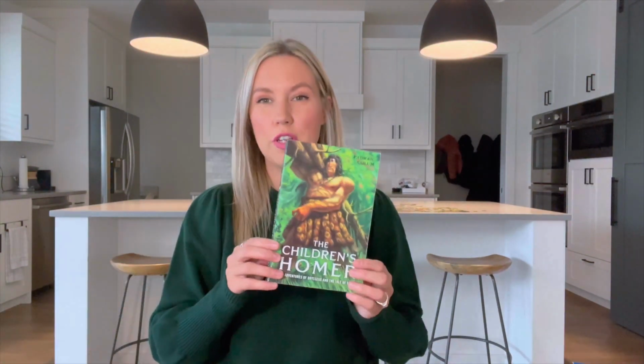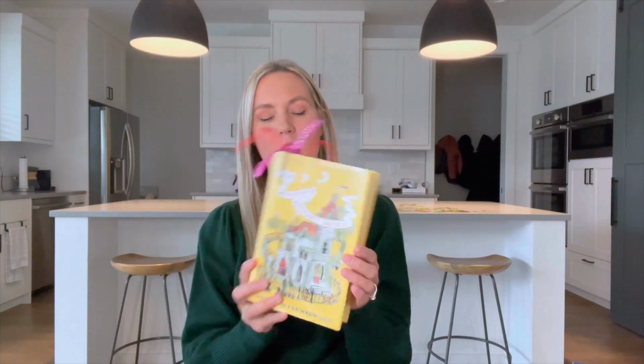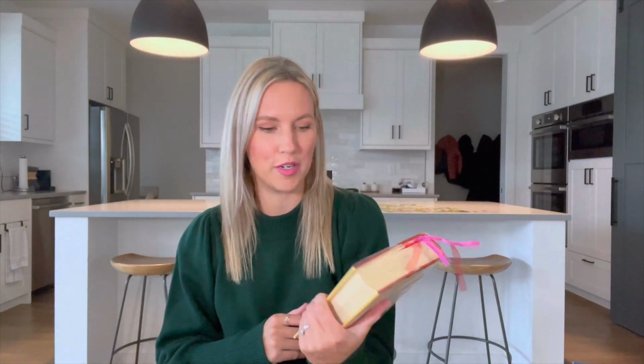So there's that. Children's Homer, love reading through this with the kids. And then this term, we are reading The Mysterious Benedict Society. It's such a great book already. We're super excited about it. And I know there are more in the series, so we'll see if we continue with that. We finished Where the Mountain Meets the Moon because we've been studying Asia. And that was really great. So we are almost done with The Year of Miss Agnes.